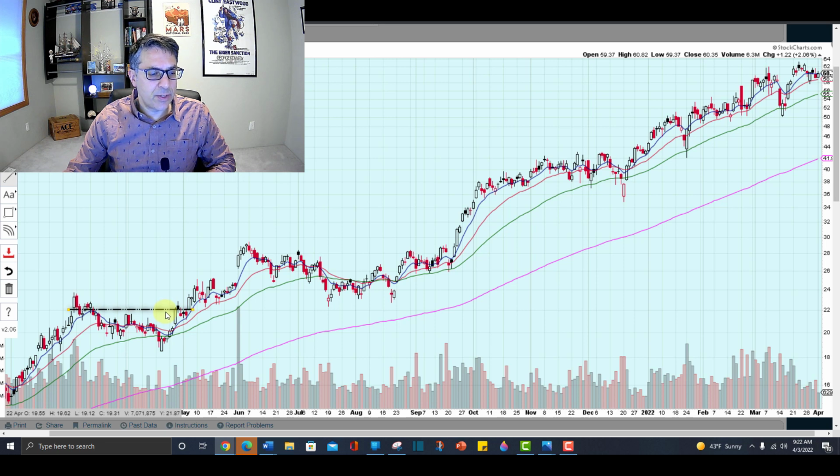Now this is much better, isn't it? Because if we drew this line across here, there's not a lot of supply. So when it breaks out from this handle, most of the supply is cleared, and there's a much better chance of this chart breakout succeeding.